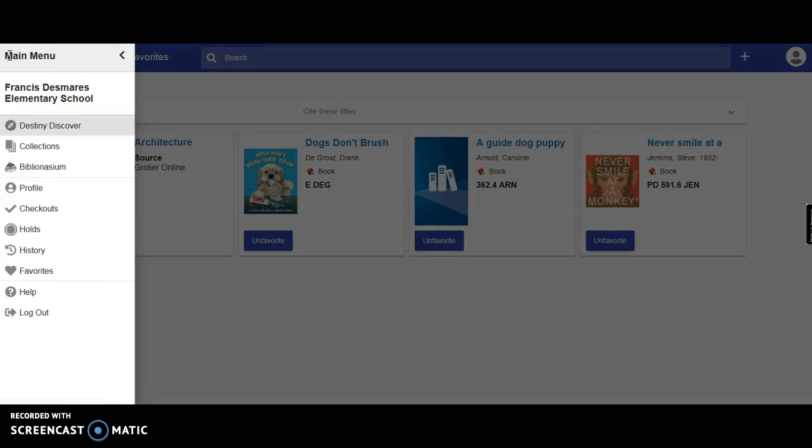Remember, as always, when I am done, if I am on a library or public computer, I want to make sure that I log out of my account.